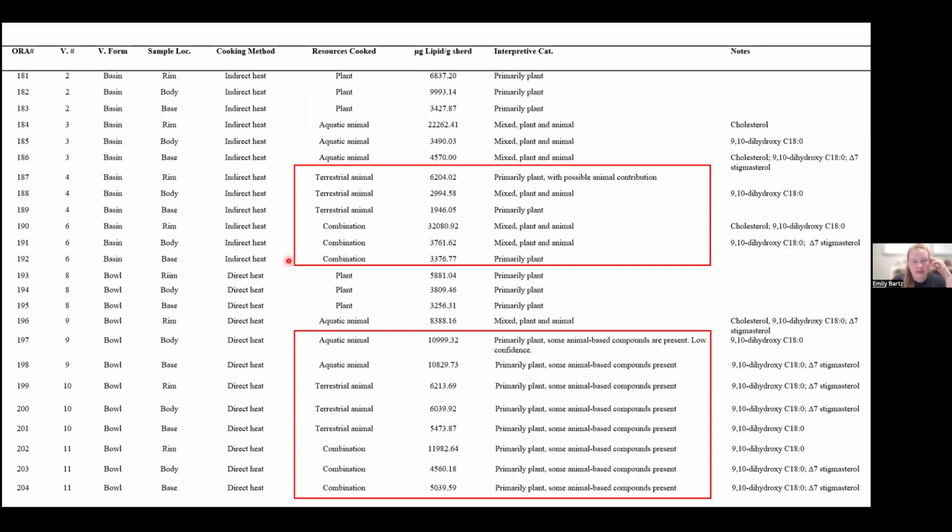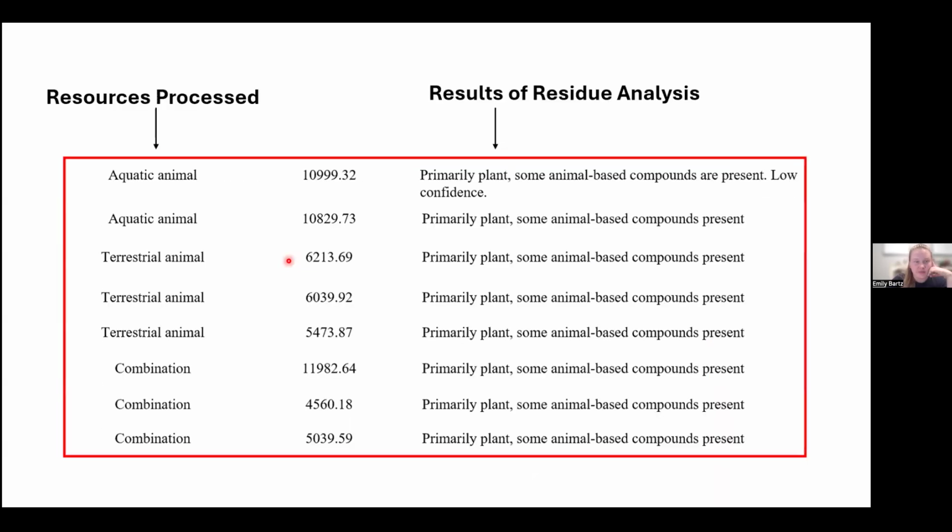And here's some really lovely data that I'm not expecting you to read, but what I do want to zoom in on is the results of some of these experimental stuff, and this gets to the question of masking. You can see here on the left-hand side, these were the resources actually processed in these pots. So here we've got the aquatic pots, the terrestrial pot, and the combination pot. And here's the result of the organic residue analysis. Now, when you do analysis like this, you do it blindly, so you have no idea which pot was used for what. So this is all just interpreting the data raw with no bias, or hopefully no bias going into it.